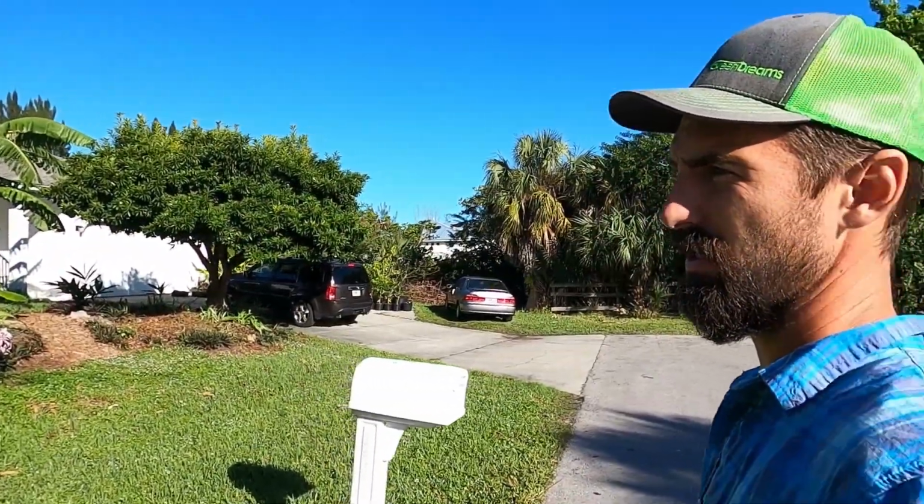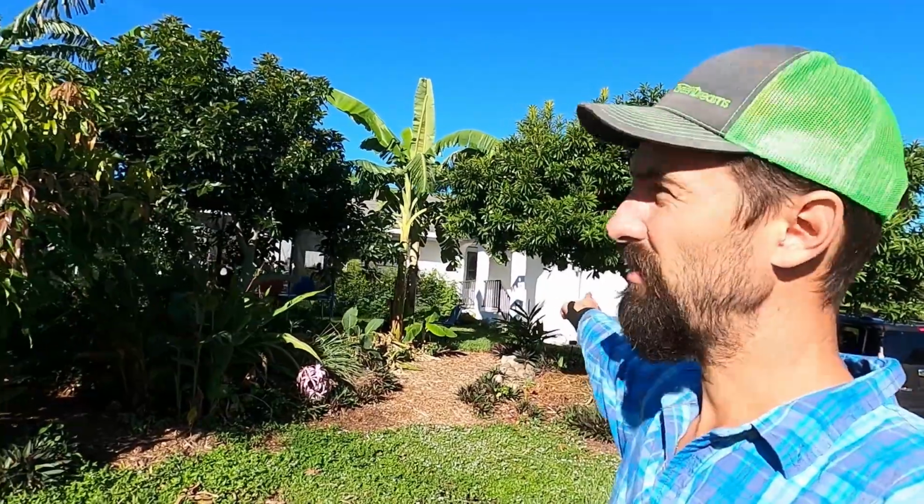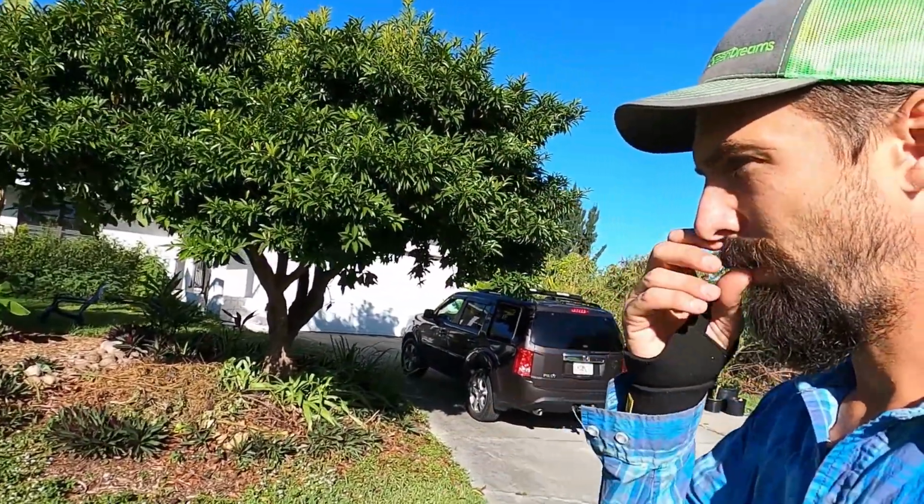This is a landscape that I've been working on. We bought the property in 2013. There were a couple of existing fruit trees, this sapodilla, the avocado there, and there's a mango in the backyard. Everything else was planted by me. If you've been following me for a while, you'll probably notice that I've actually reduced the landscaping here.